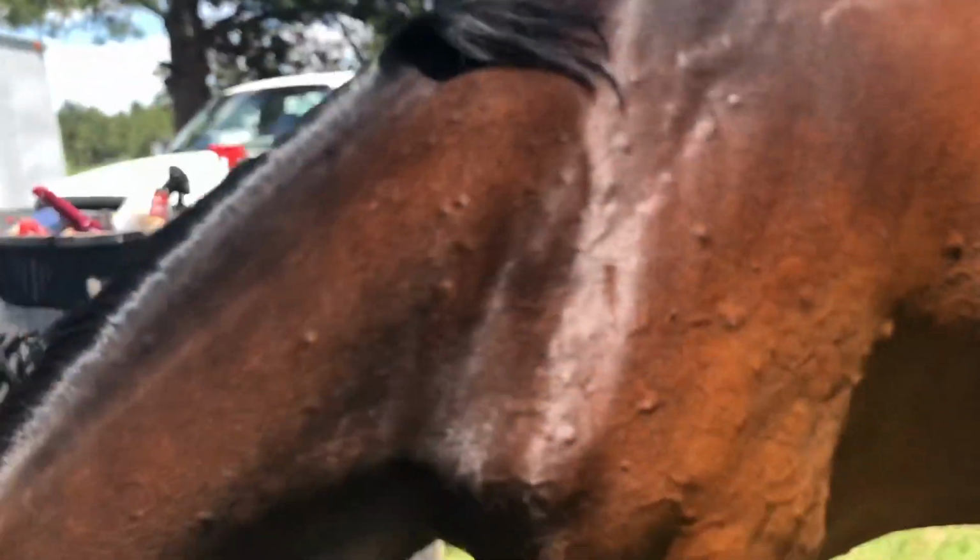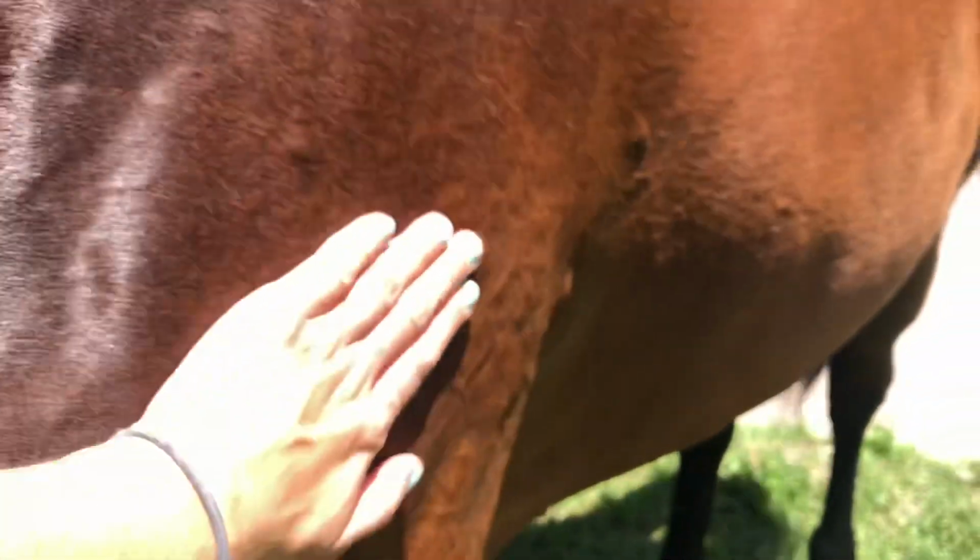This is what deer flies look like. They're these things here, and they actually bite down so hard that they draw blood. They're the little deer flies. They're just getting all over Cory, and poor thing, he got them all under his fly sheet, so he's got these big old welts right there.